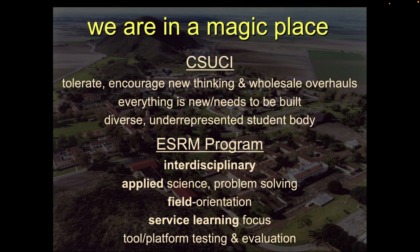So we tolerate a lot of new thinking here. We try a lot of new things, right? We have our boating safety class. We have a drone class. We have all these things that we try piloting, and we're interested in that. We have a lot of stuff that we needed to build. We still need to build, but 10 years ago, we really needed to build a lot of stuff.